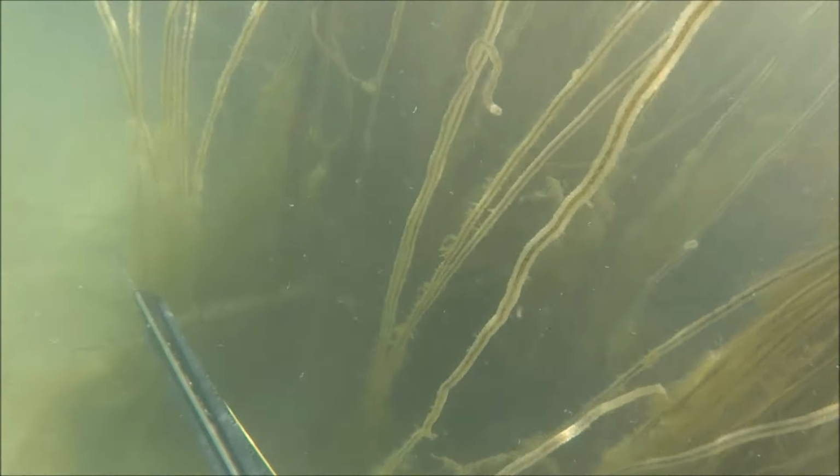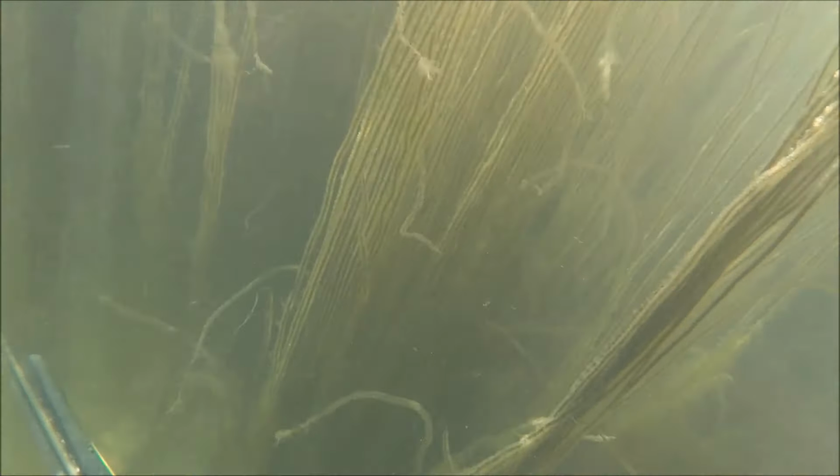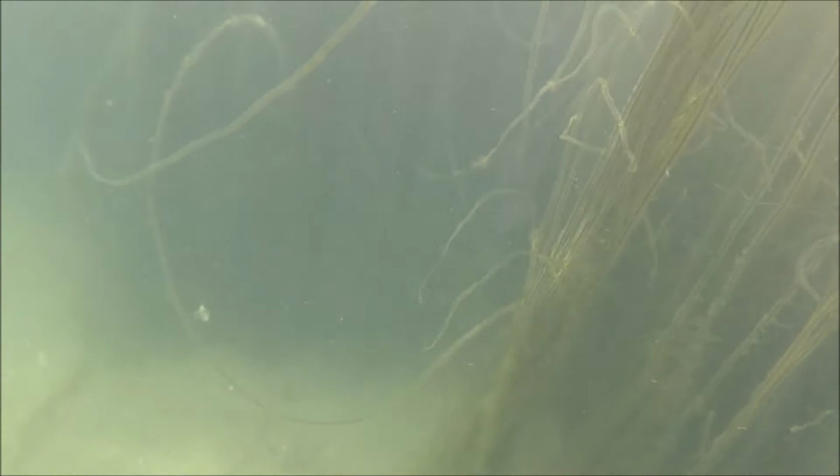It can be very difficult to shoot into the stringweed because you just can't see the fish in there, because I'm looking into the sun here as well, so it makes it a bit harder because everything looks so dark underneath me. And this bass appears, track it, both hands on the gun.